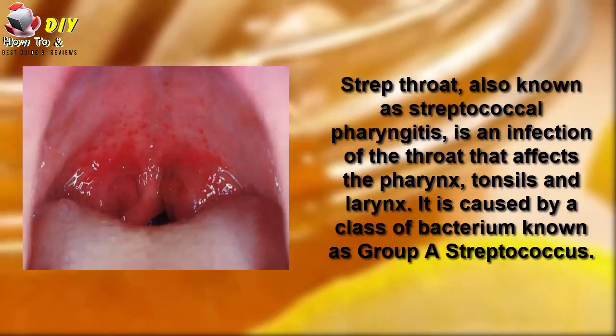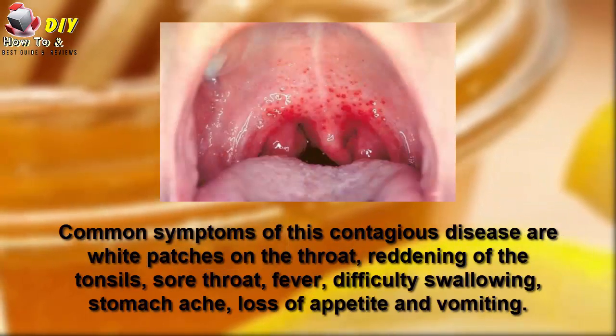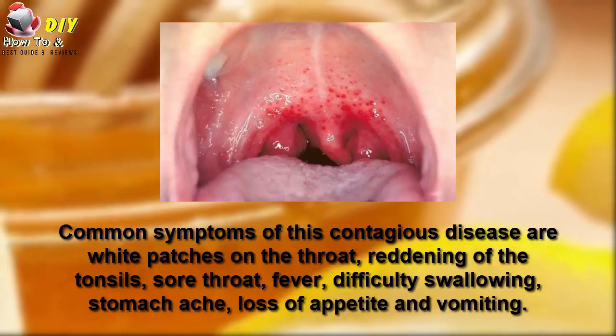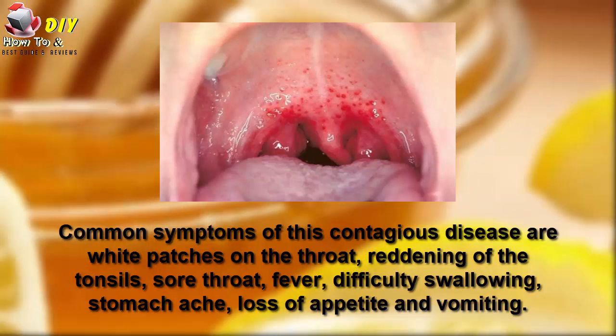It is caused by the class of bacterium known as group A Streptococcus. Common symptoms of this contagious disease are white patches on the throat, reddening of the tonsils, sore throat, fever, difficulty in swallowing, stomachache, loss of appetite, and vomiting.